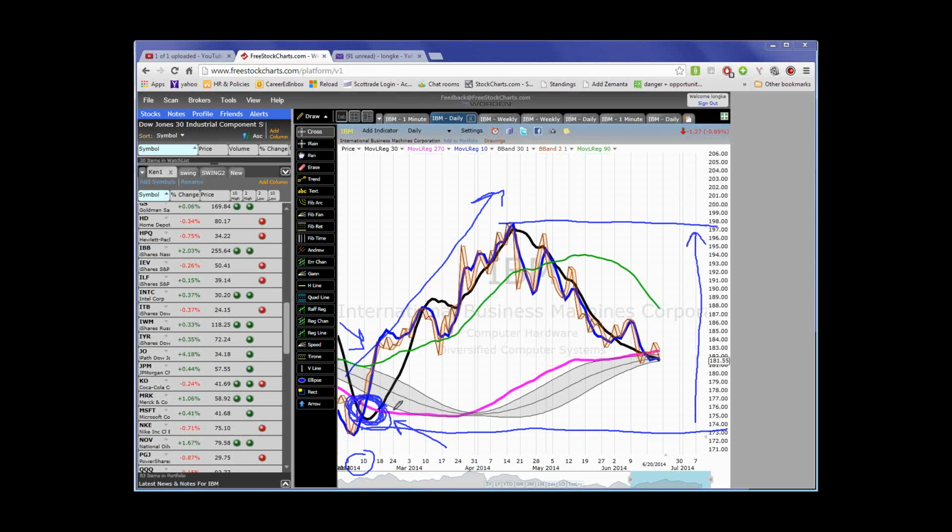And in that time, it's gone from 175-ish to 200, and then back down now to 180. And now the 10-period regression line, which is in the blue, has now rejoined the 270. And you'll notice that the 270 in this period has gone from sloping downward. The 270 is that pink line. It's gone from down to the region where it was flat, and then it crossed its own little Bollinger Band here, and now has been generally up.